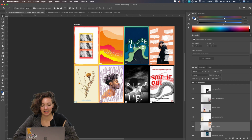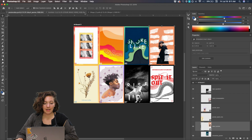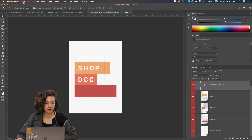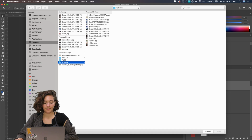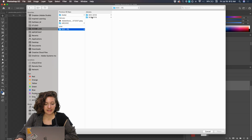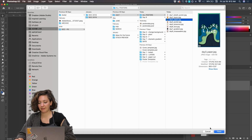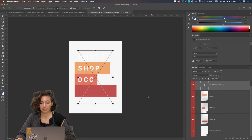All right, let's see. Maybe we can even try out a couple different ones and see how they look. For now, I'm gonna go with 3, shoreline, and we'll see how it looks. Okay, so let's jump in. We are back in our smart object, and I'm just going to go to File, Place Embedded. In my posters, where am I? Adobe Live, DCC, July, alrighty. I chose 3, right? So here is my file, just navigating to it, placing it.